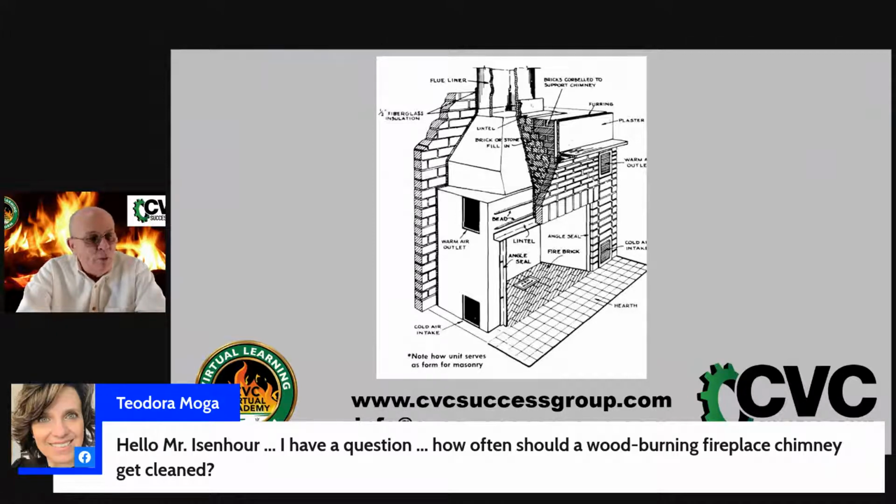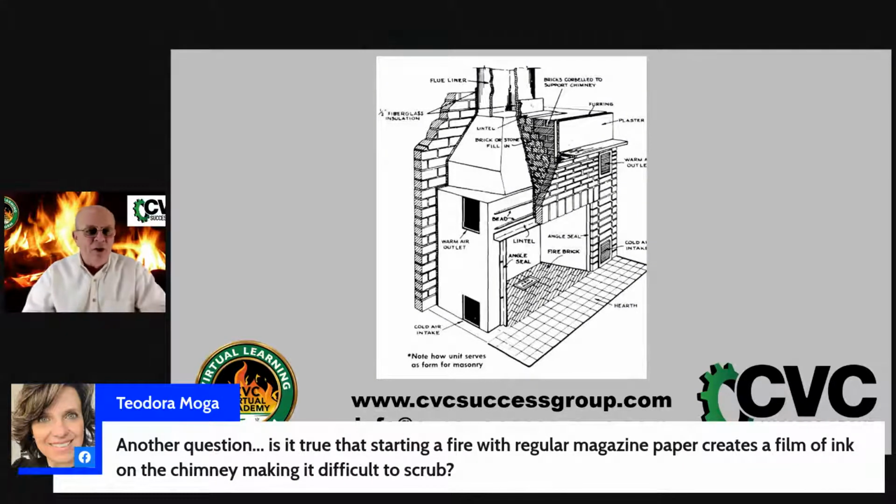In some cases, with real heavy users, we may need to clean the chimney more than once a year. Some people can go several years, maybe 2, 3, 5 years even, if they don't use the fireplace very heavily. But the key thing is you should be getting the chimney inspected. And Theodora, I see you have a second question.